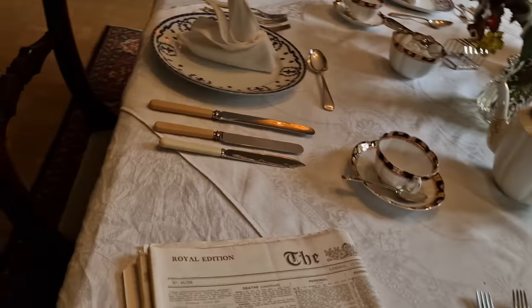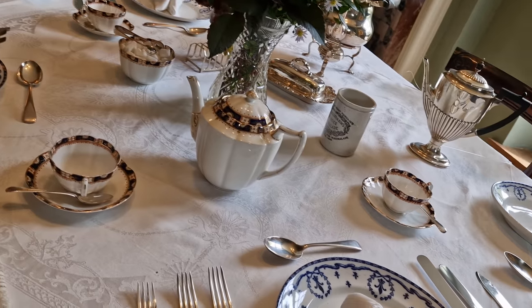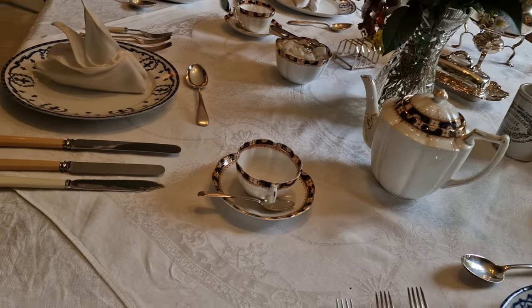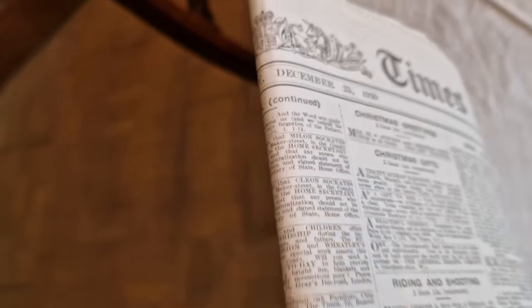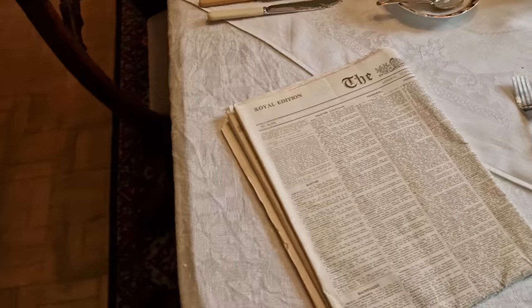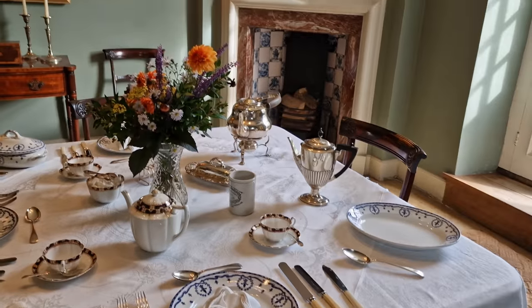And we have here, shall I dare and touch it? The Times. December the 23rd, 1930. Let's lay that back there. Wow. Well, I must say I've really, really enjoyed this one. It's a lovely place. That's just the toilet, but there we are.